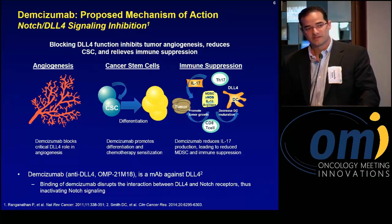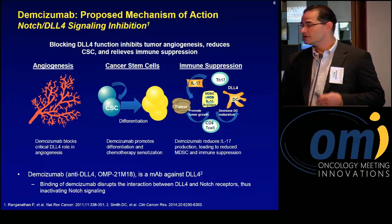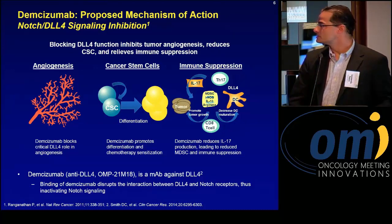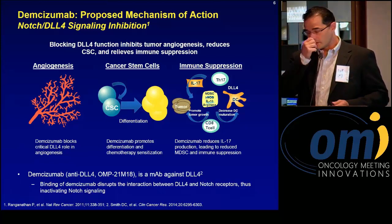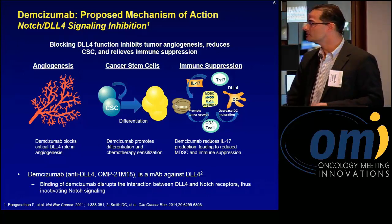The interesting part about this drug is that it has multiple mechanisms of action. It's a complex pathway where it has multiple ligands as well as multiple receptors. And we have at Oncomed also other Notch antagonists, and we can see clearly that the toxicity profile or safety profile of these drugs is remarkably different even by targeting the ligand or the receptor.